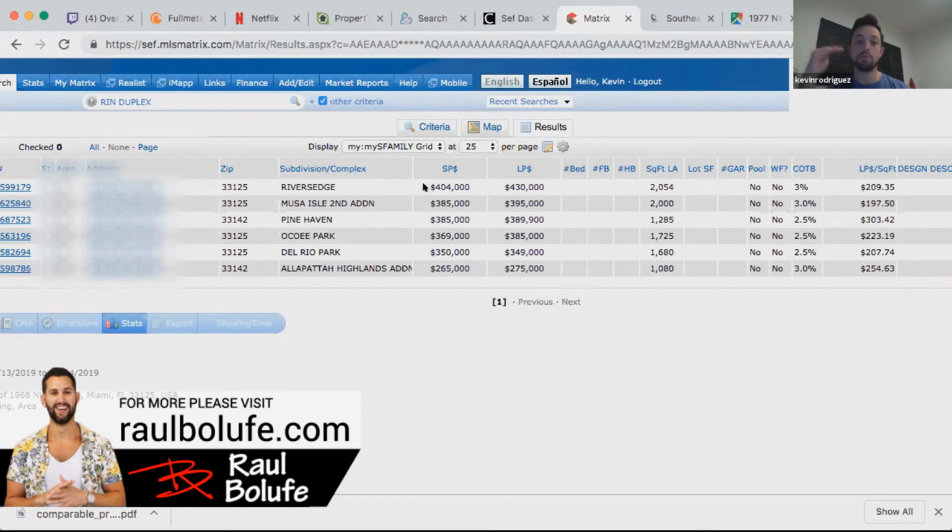Obviously, we want to try to be under that. So my idea is to keep what's there, remodel the inside, and attach the duplex onto the side. That's the ideal thing to keep your construction cost to half, basically.